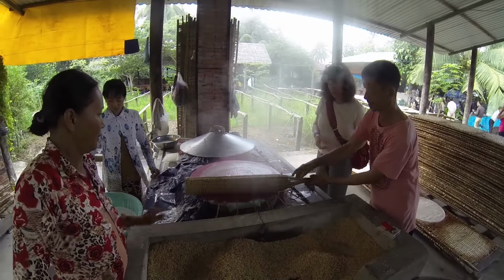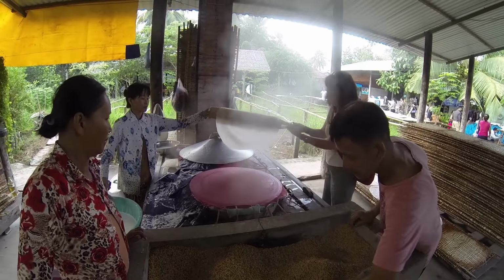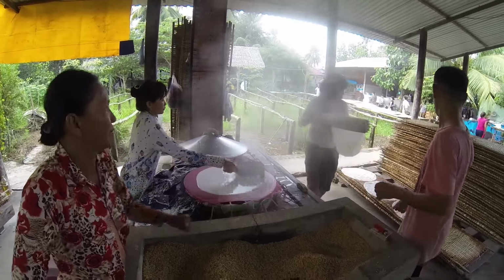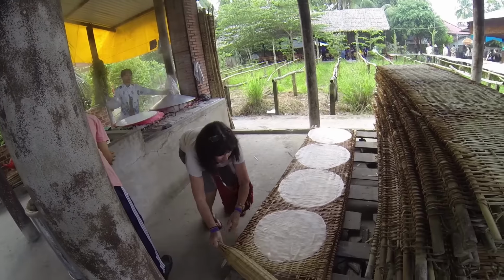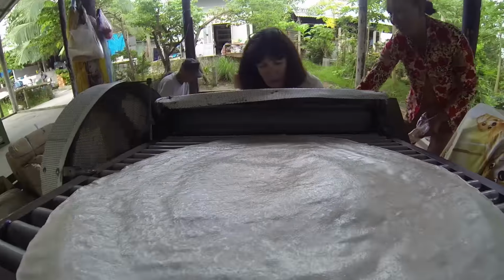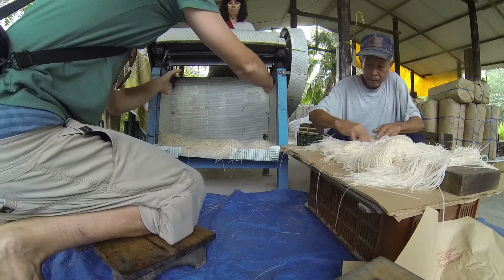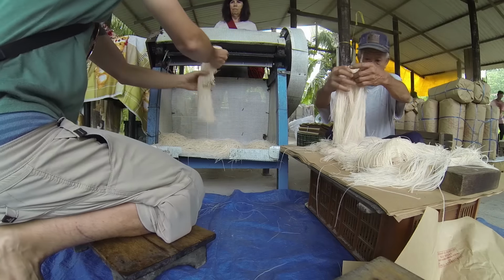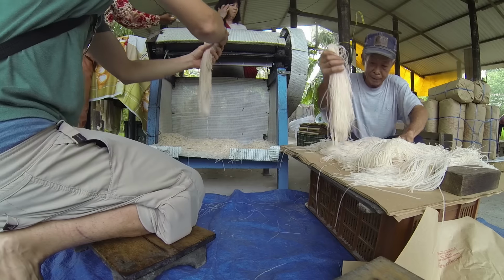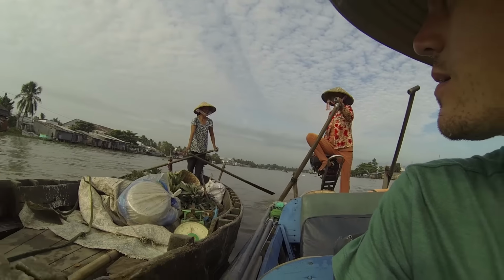Right on the edge. Good job. I'm surprised more people don't get their heads sliced open with those motors.